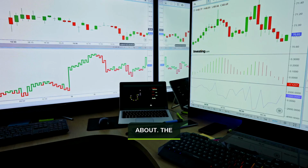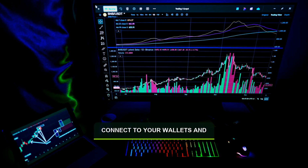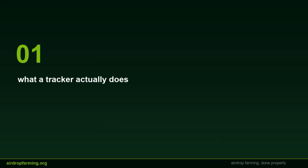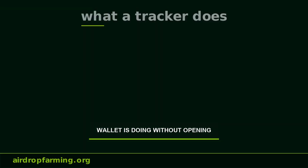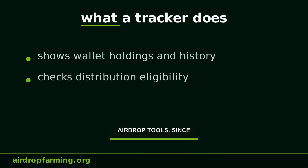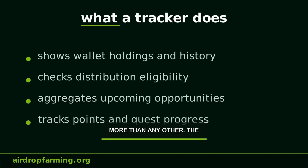The workhorses are the portfolio trackers, the tools that connect to your wallets and show holdings, positions, and history across many chains in one view. DeBank, Zapper, and Zerion are the well-known ones, and they are genuinely useful for simply seeing what each wallet is doing without opening 10 explorers. Tested honestly, they are strong at the overview and weaker as dedicated airdrop tools, since surfacing eligibility is a side feature rather than the point. As a daily map of your actual on-chain life across wallets, this category earns its place more than any other.